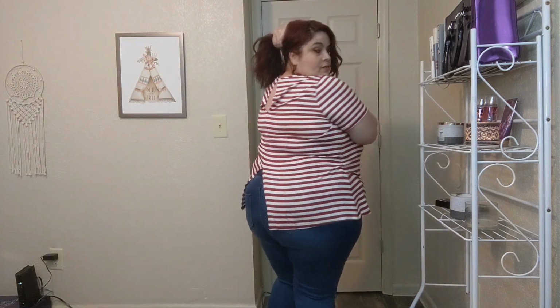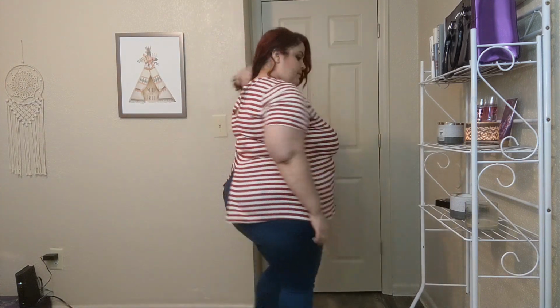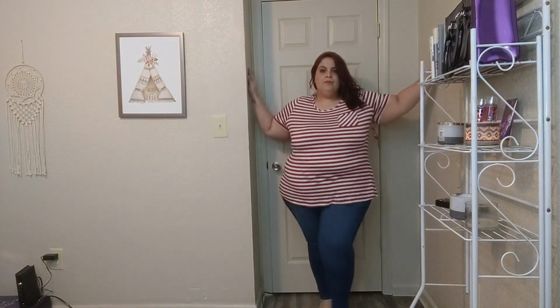This top, I'm not a fan. This top was the KC split back tee in red and ivory in a 3X. Way too much stretch in it. I don't like the stripes. That's why I had it knotted up. And definitely the top is not my cup of tea at all. I don't like big tops like that.